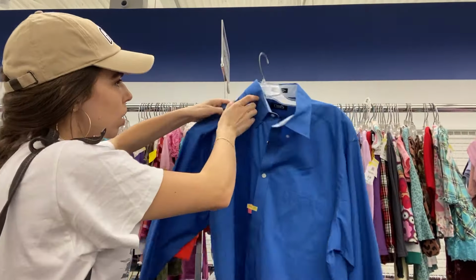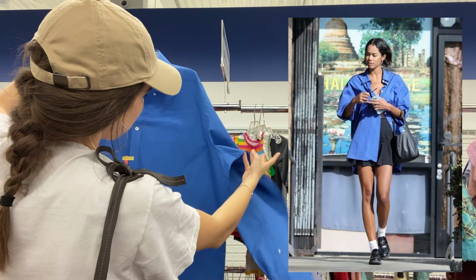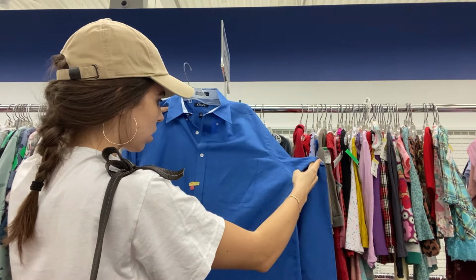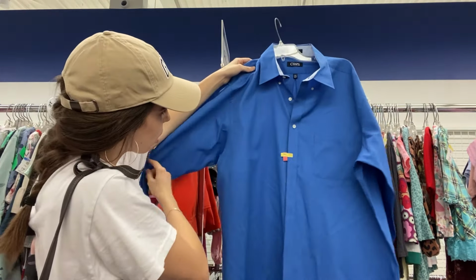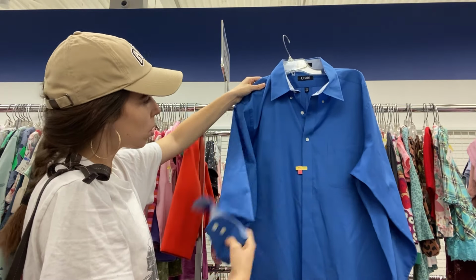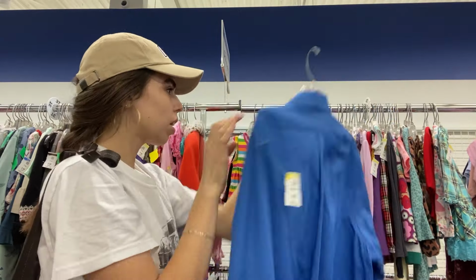This blue one, I feel like I've seen almost this exact shirt in outfits on Pinterest before. I love this pop of blue. It's a color that I want more of in my wardrobe, and I think it's so sweet. I love the little contrasting white buttons. I'm checking really intensely and I didn't find any pit stains. The sleeves are kind of balloony, relaxed, and it's just a really beautiful oversized fit, so I had to try that one on.